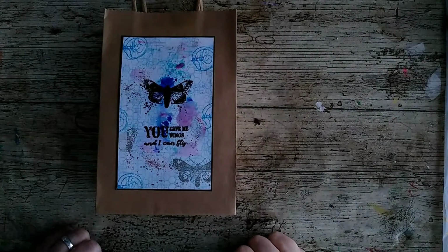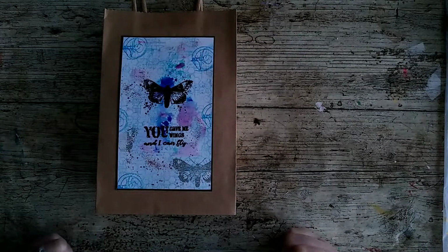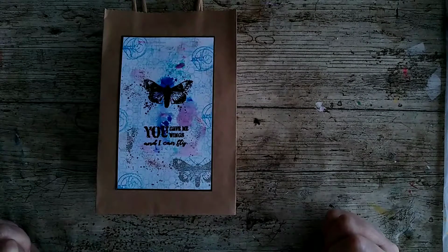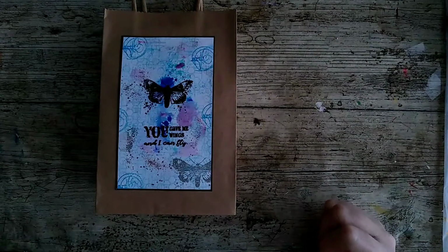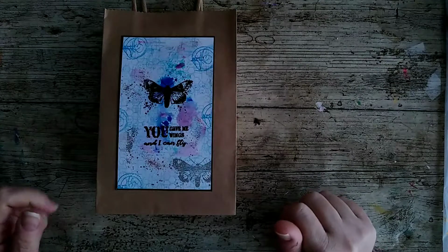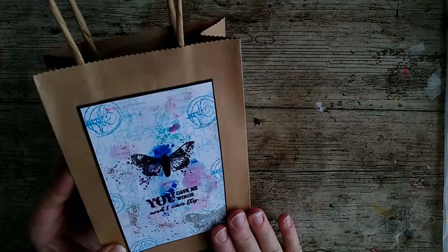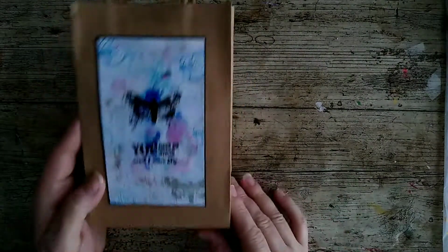The doorbell rang, and after my husband and I were debating who was going to answer the door, obviously neither of us had ordered anything from Amazon today, otherwise it's usually, I'll get it, no I'll get it, we're running to the front door. There was none of that, so we both arrived at the same time, and on the doorstep was this beautiful bag, stamped and embossed with a lovely image on there.